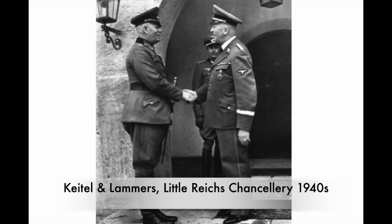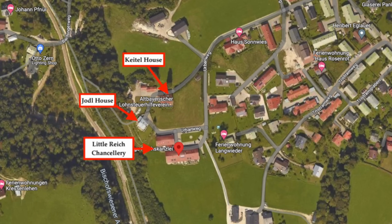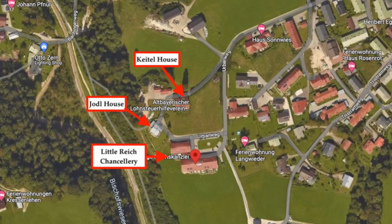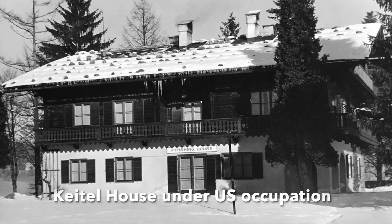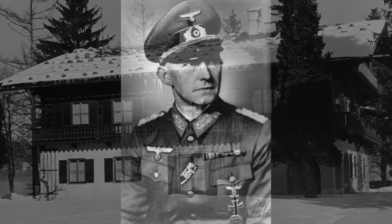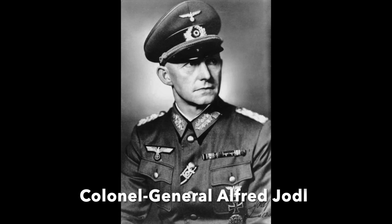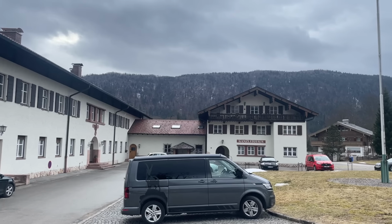One large house belonged to Field Marshal Wilhelm Keitel, the Chief of Staff of the Armed Forces. This house is original and is currently used as an insurance company headquarters. The second house was for Colonel General Alfred Jodl, Chief of the Operations Staff. This house is a modern reconstruction, the original having been razed in the early 2000s.